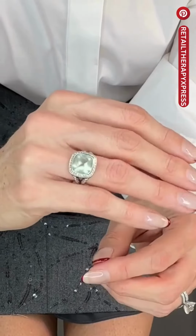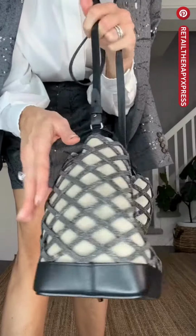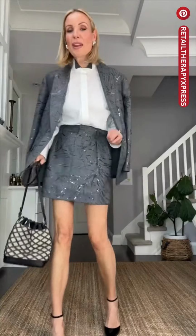Added a little bit of silver to the ears, some hoops. Pop of turquoise, but in the same color palette. Blazer on. Now, back. It's embroidered with the same metallic embroidery. I'm echoing Demi Moore, but I'm not quite Demi Moore.